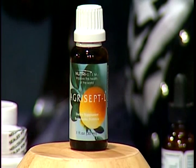It is Agricept. It is a citrus seed extract. It has tangerine, lemon, and grapefruit extract in it. It is great for influenza, strep, staph, parasites, fungus, yeast problems. Everybody, even children, can take up to maybe 4 or 5 drops. I personally take 10 drops every day.